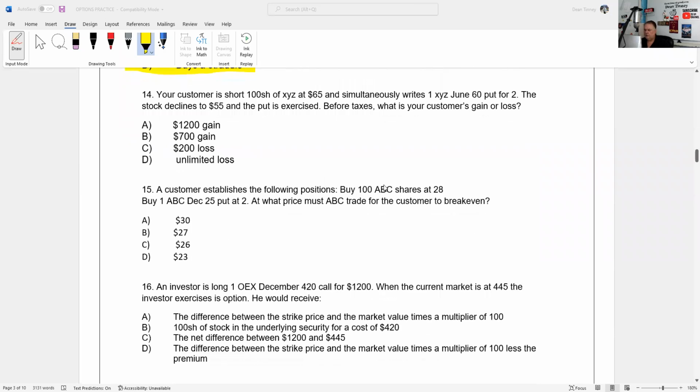All right, so your customer is short 100 shares of 65 and simultaneously writes a 60 put at 2. I don't know if you're going to follow Dean's suggestion, but one thing I told you I like to do is say, okay, what am I looking at? If I write that put, that is an obligation to buy the stock at 60. So I always, particularly on puts, like to put, above or below the stock, what am I looking at? And that's what I'm looking at there.